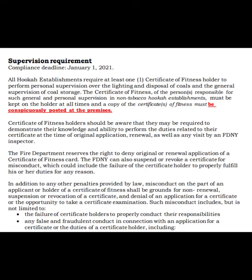Certificate of Fitness holders should be aware that they may be required to demonstrate their knowledge and ability to perform the duties related to the Certificate of Fitness. The FDNY inspector may ask for their credentials, and they must keep that license with them on their person at all times.